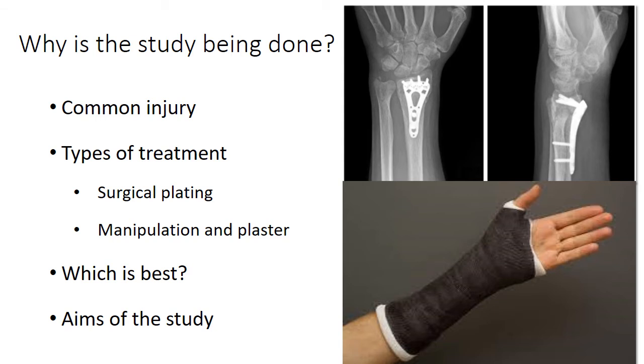So first of all, this is a study about wrist fractures, and it's comparing the two most common treatments for wrist fractures to find out which is best. Wrist fractures are very common, particularly common in older people over the age of 50 or 60, and they usually occur after just a simple fall onto the outstretched hand.